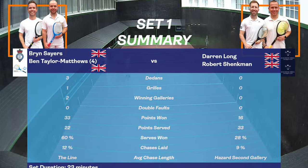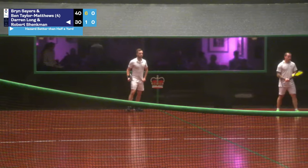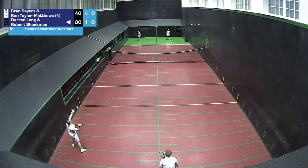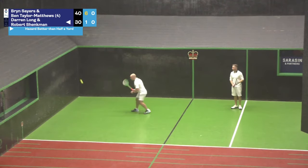Some more stats on the first set here. So you see all of the targets coming from the Sayers Taylor Matthews combo, winning over double the amount of points of the Manchester team. That definitely looks like quite a lot, interestingly. Again, we had that conversation today about this court, didn't we? Is it actually a service court, this? I think we were touching on the fact that it's difficult to contain the receiver.